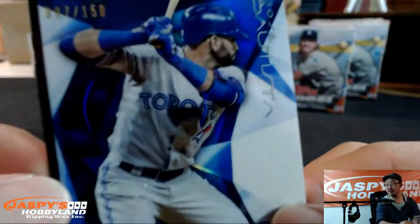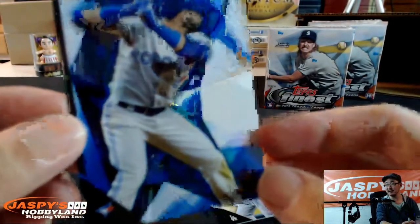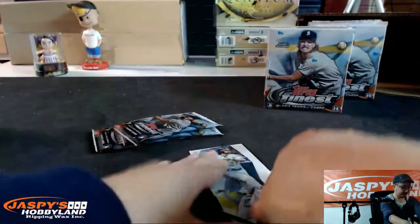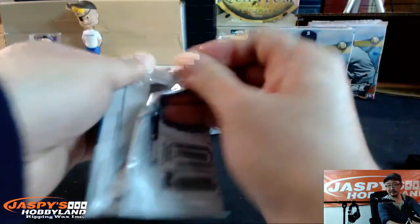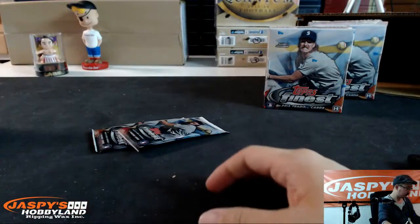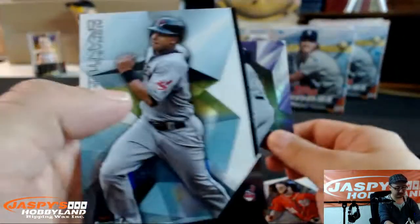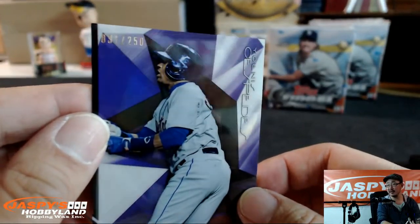More for the Blue Jays. Blue Jay right here. 97 out of 150, Jose Bautista. Looks like Yoenis Cespedes for the Detroit Tigers out of 250.